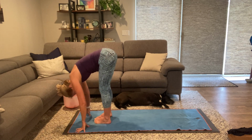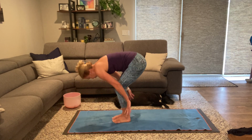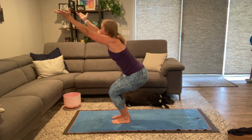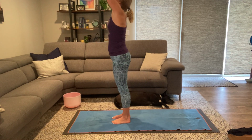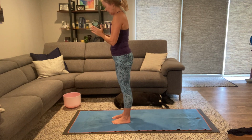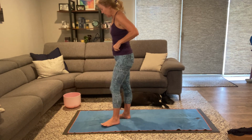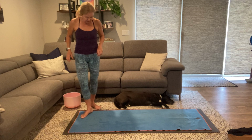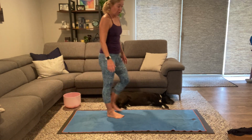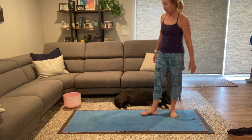Exhale, fold back down. Inhale, move to your chair pose. Finish the rise up. Hands come together, and then exhale them in at your heart. Namaste. Okay, from here, we're going to move into our standing pose today, which is a big heart opener. Once again, it's called Natarajasana, or Lord of the Dance.